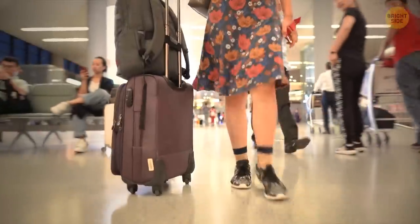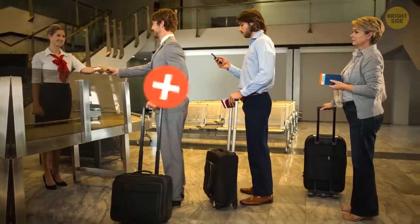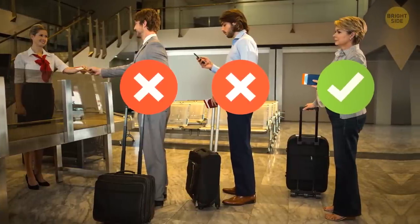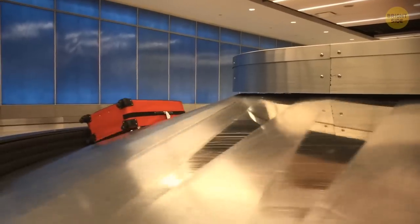If you're sneaky enough and understand airport logistics, you can be the first to get your checked bag on arrival. All you need to do is check it later than other passengers. Bags that are loaded last are usually the first to appear on the baggage carousel.